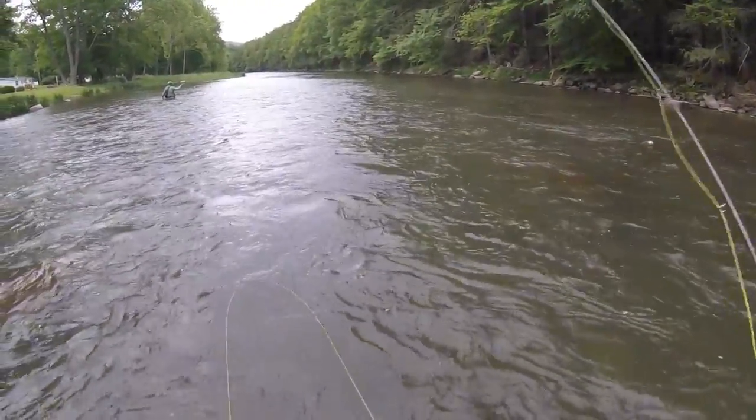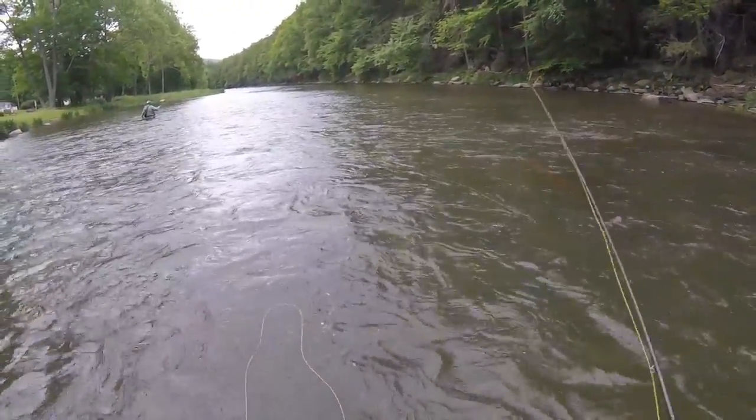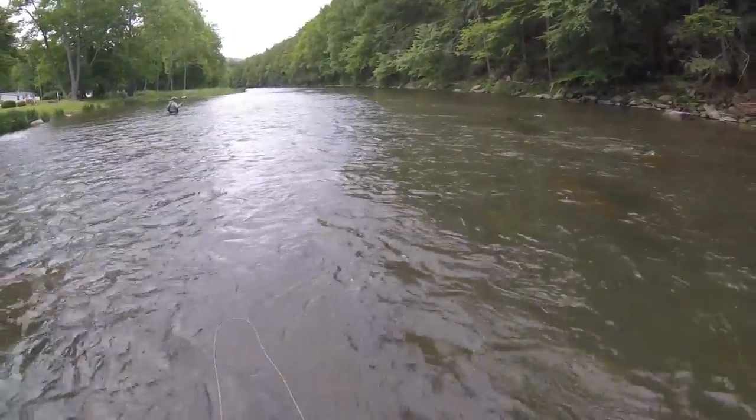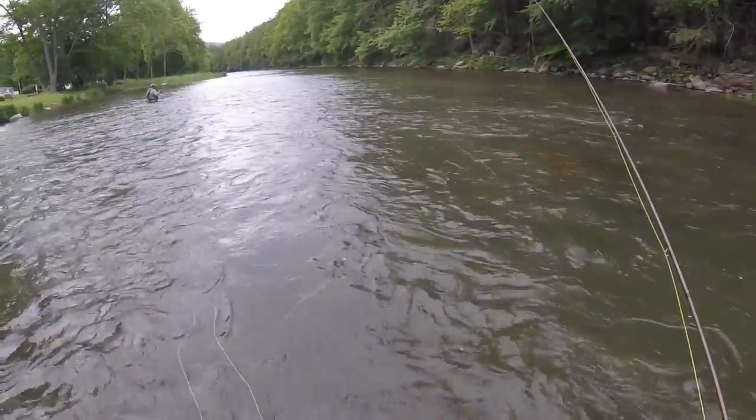Oh, there's one. Right there. Okay, so let's try this guy. Get a little closer. Boom. Oh, I timed him wrong. He came up and took a natural.